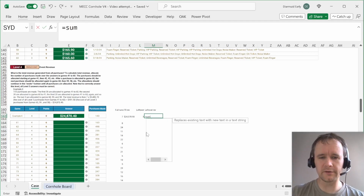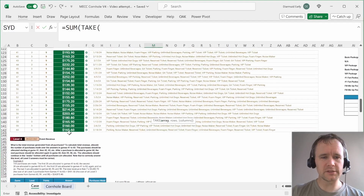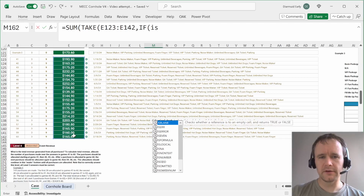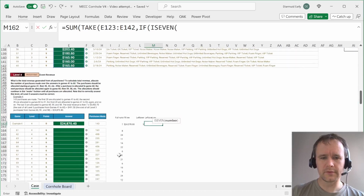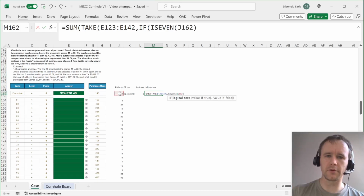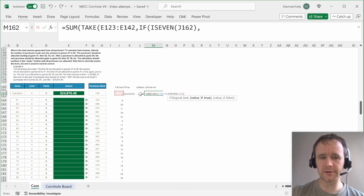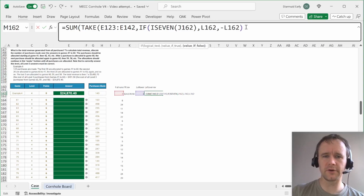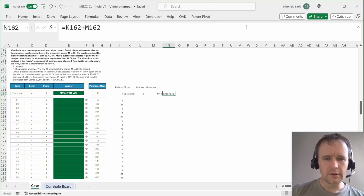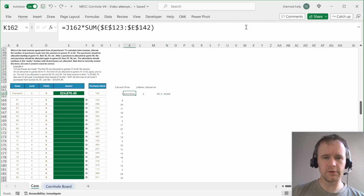So the way I'm going to do that is I'm going to take from this array of 20 values, and then I'm going to say if is even, if my number of full runs is even, that means I've gone back up to the bottom, so I want to take the first 3 rows. Otherwise, I want to take the last 3, which will just be minus that. So it's either the leftover number or minus the leftover number as my argument for take, and then sum, and then we're good. And let's just put those together. And that is, yeah, that matches the answer, so then we're good. So I just need to copy this down.